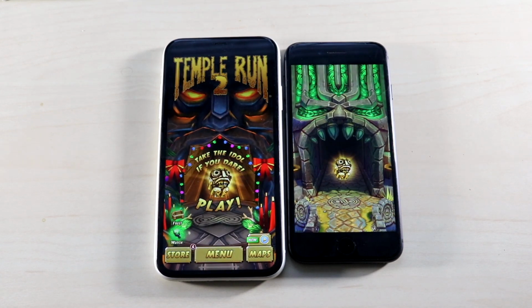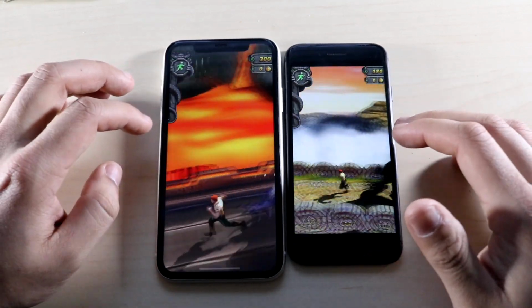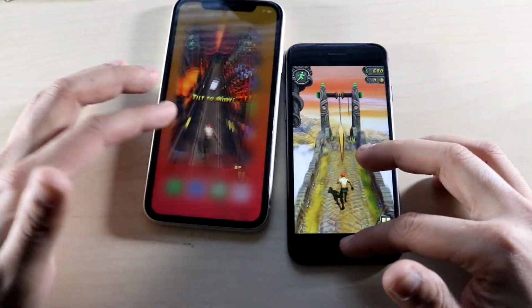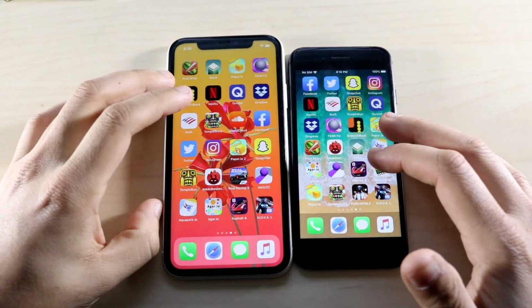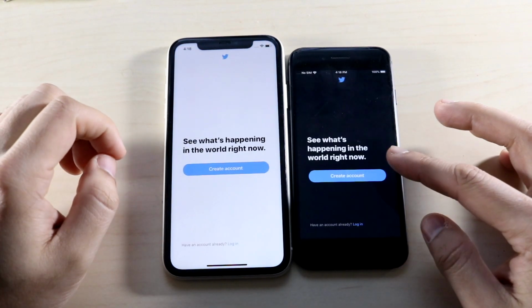And it's looking like the iPhone 11 did get into it faster than the iPhone 8. Very close though, not a crazy big difference I would say, but definitely the iPhone 11 was ahead of the iPhone 8 for sure. Facebook, 3, 2, 1. And iPhone 11, as you guys saw, Twitter, 3, 2, 1. And the iPhone 8 did stutter a little bit when I loaded that up.